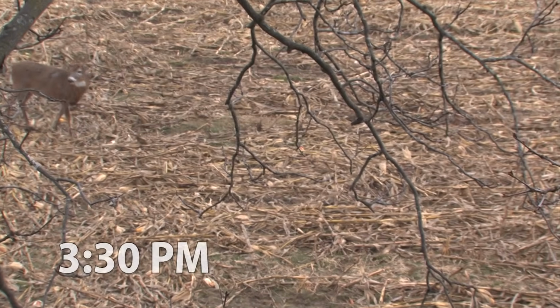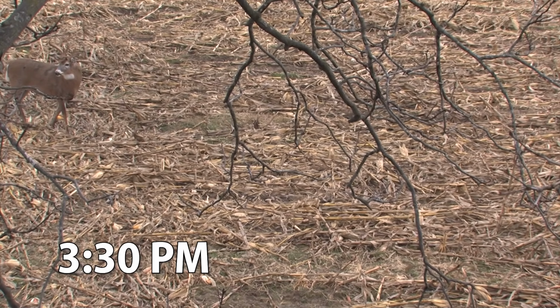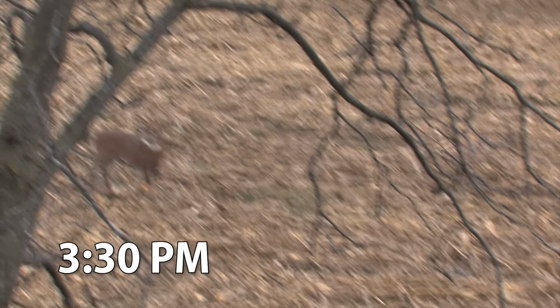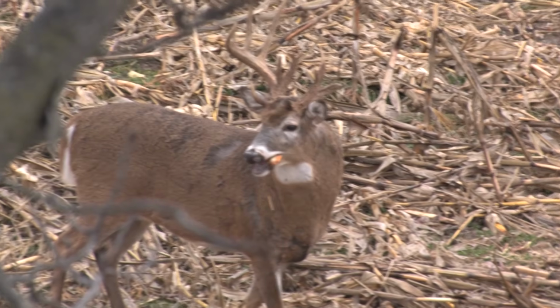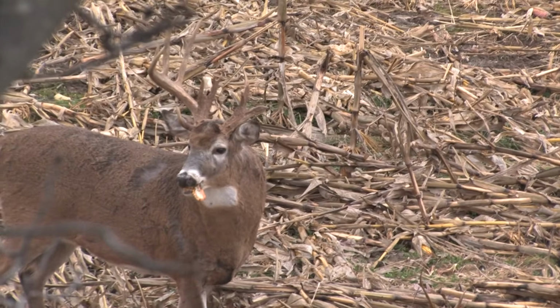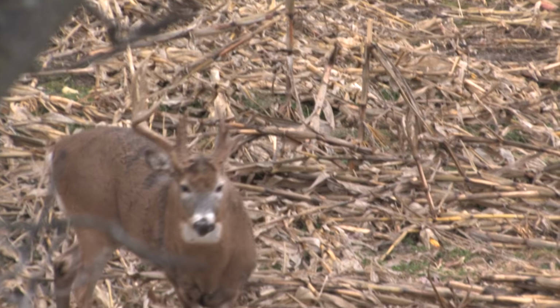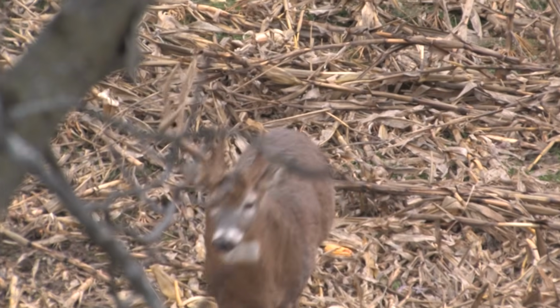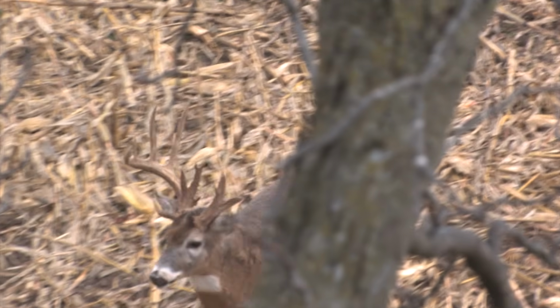Right at about 35 yards. That dog's running off. Get on him. Are you recording? He's right at 35, I'd say. Oh, he's at about 30. He's at about 20.